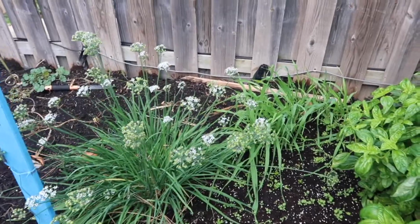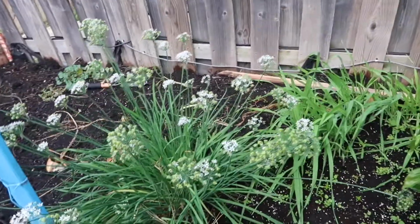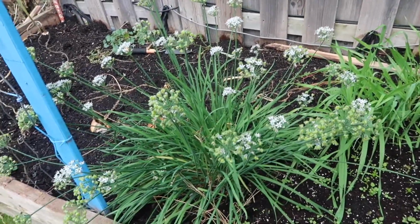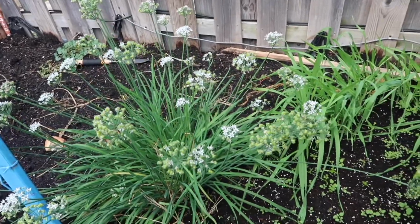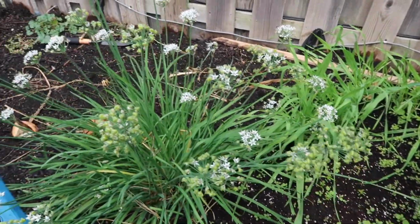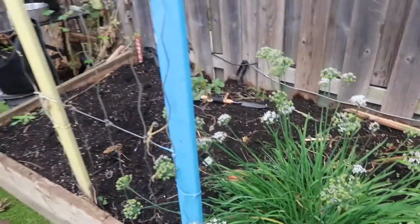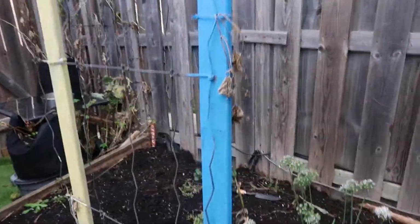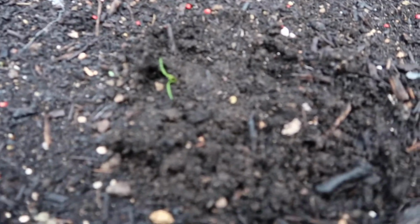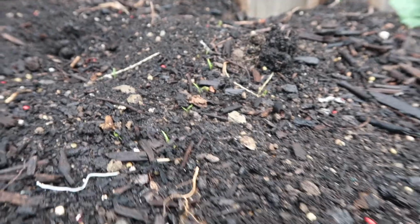This onion plant has flowered. It absolutely looks gorgeous. I'm just letting it go like this at this point because the pollinators are enjoying this plant so much. I figure there isn't many flowers left, so they can have this. We pulled out the corn and the melons are gone. We also have a couple of carrots over here. They're slowly coming up. They're taking their sweet time. Right there, and a few more over here.